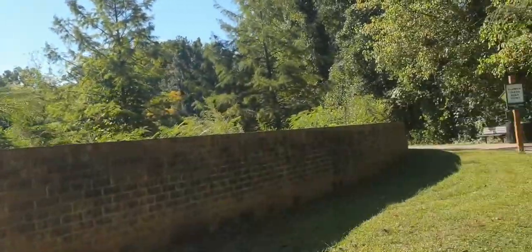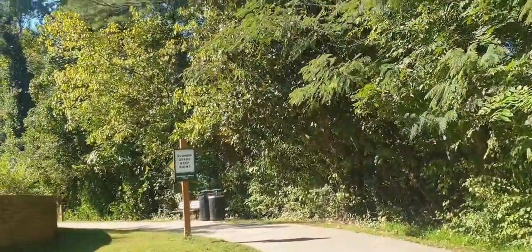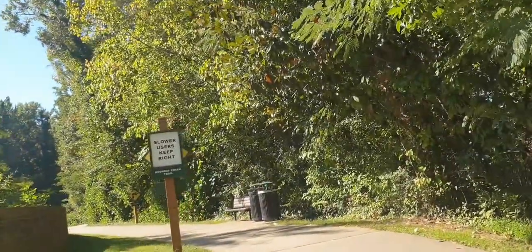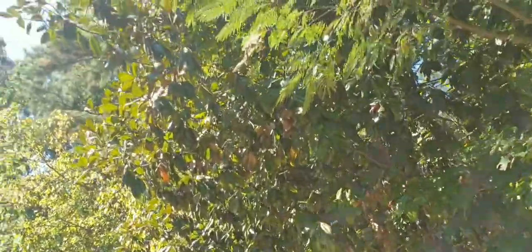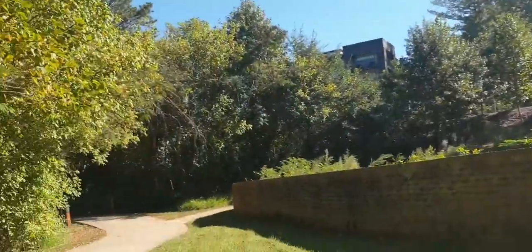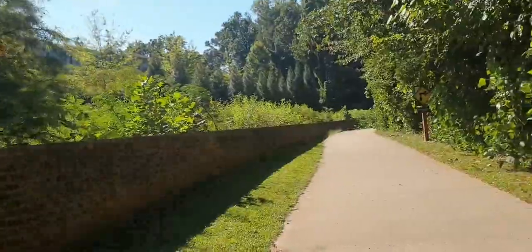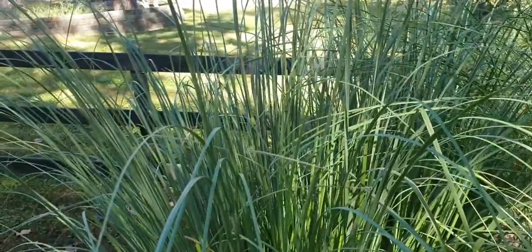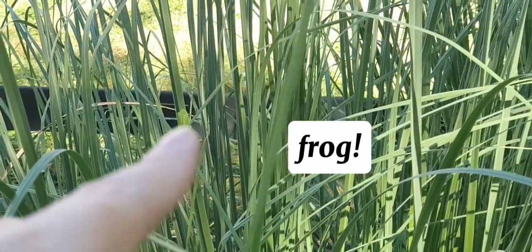So what time is it now? 10 o'clock? So we're walking this trail at 11 in the morning. This is Noonday Creek Trail. This is day 2 here in Woodstock, Georgia. Oh, can you see the frog? There's the frog! There's the frog!